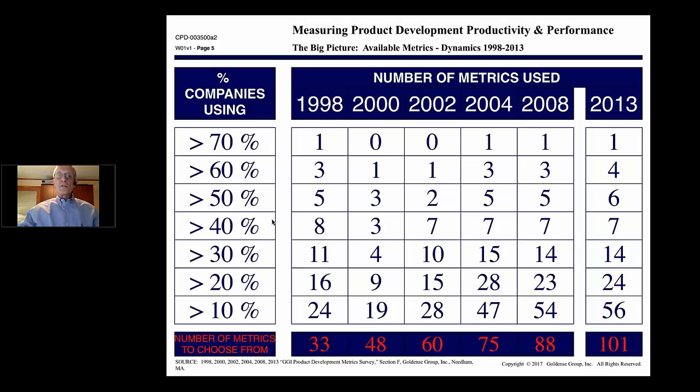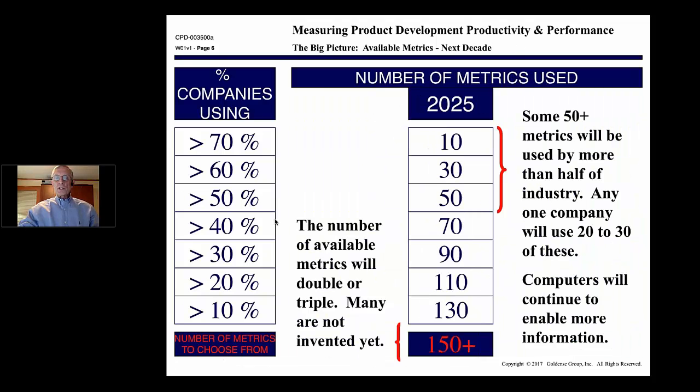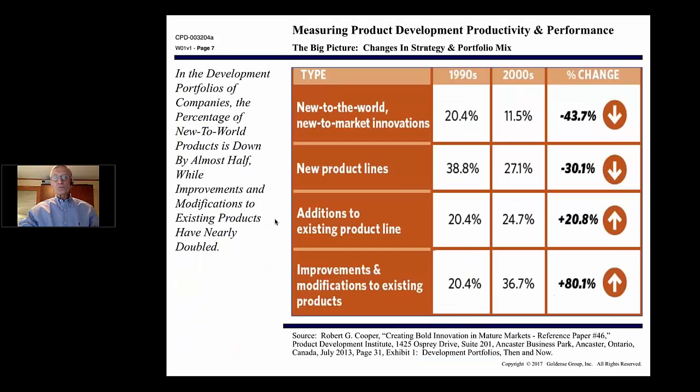It's more like 20% in common for R&D. So our science is still very young, even though we have been talking about it for a long period of time, and that all has to do with the probabilisticness of R&D. So metrics are going to continue to grow. With correlation, we'll then be able to cut back 20 to 30 years from now.